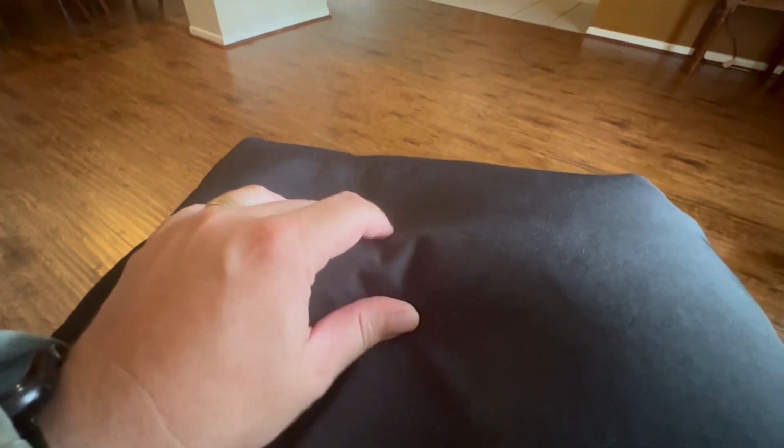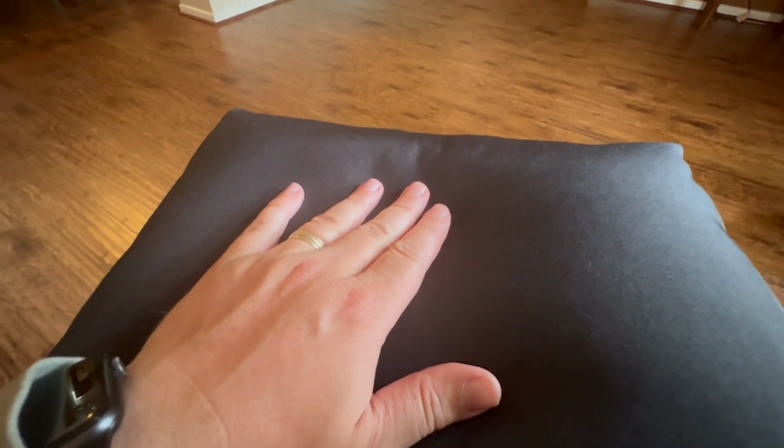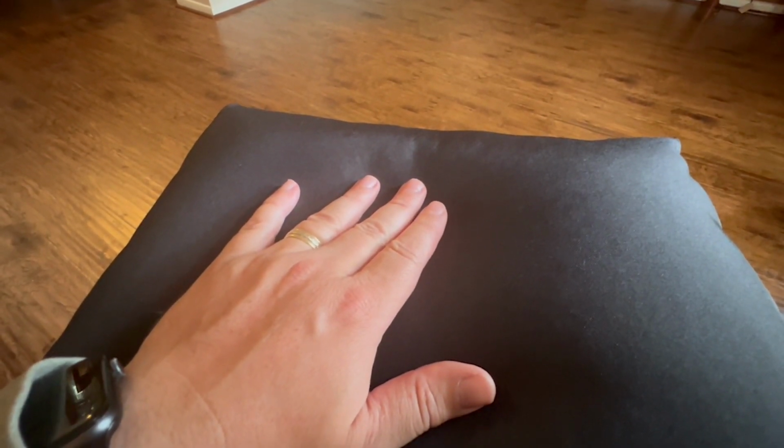The bottom is like a beanbag type feel to it, so it'll adjust to the contours of your lap or your stomach or whatever you're placing it on.